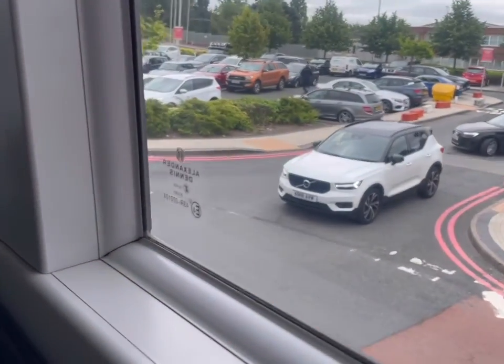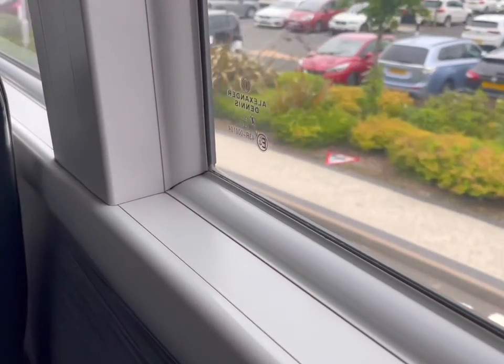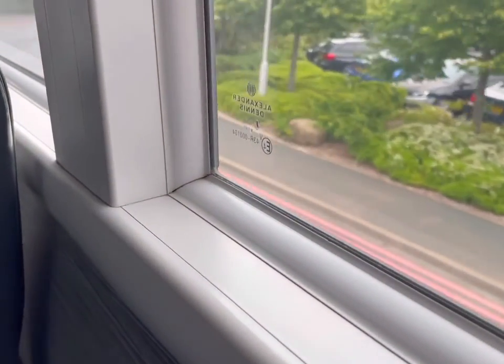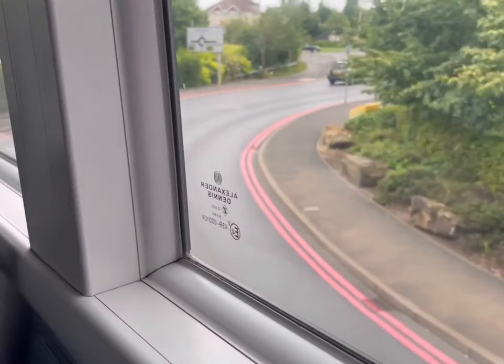Kinver and Merry Hill. However, the 242 only runs Kinver to Stourbridge now, and we'll be doing the 242 later on, which will be in this video as well. So here we are, just coming out of Russell's Hall Hospital.